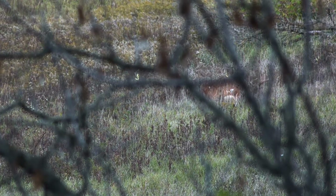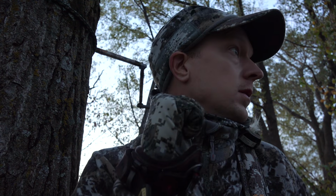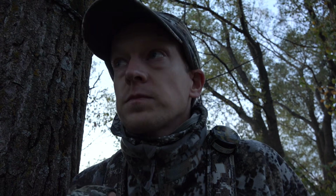So this buck runs out there. I can just tell right away, perfect hit, and he's down within seconds. October 2nd. Boom. Big mature 8-point down.